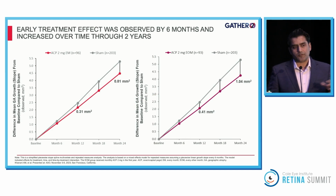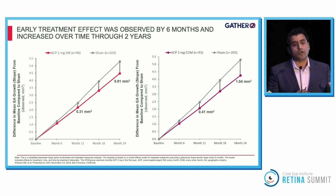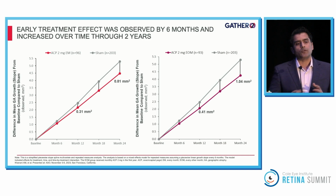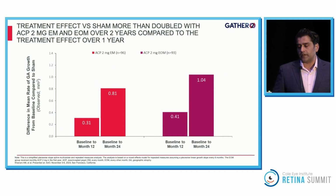Now, looking at the piecewise analysis, it's a chronic disease. Essentially, once you start in clinical practice, you are continuing these patients. We wanted to see if there's a benefit that increases over time. So if you look at every month or every other month ACP treatment, what you see is the increasing effect over time, which is good to see. That keeps you motivated to treat, because the longer you treat, the more benefit you get.